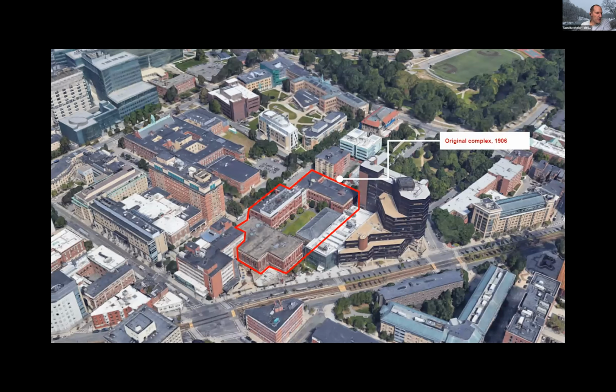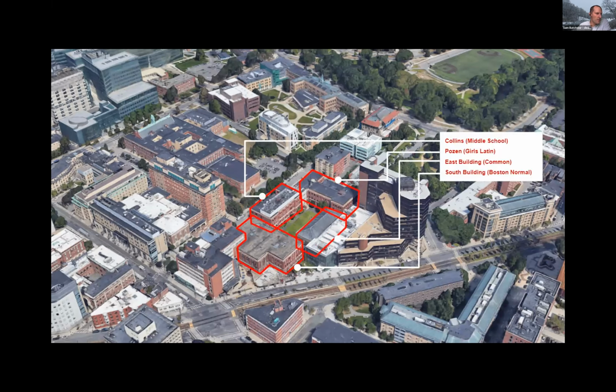So just to put all of these things in context, this is the original structure on a present day axon, built in 1906. The four buildings that make it up are Collins on the west, Posen, which is the former Girls Latin School, on the north, East Building in the middle, which is formerly the Common Building, and South Building, which was the former Boston Normal Building. And the MassArt Museum occupied the South Building.